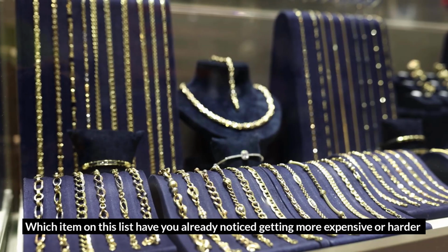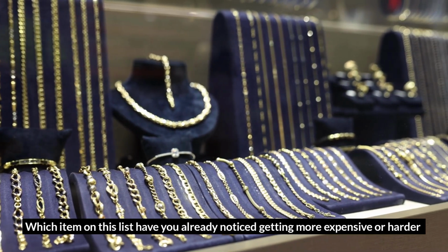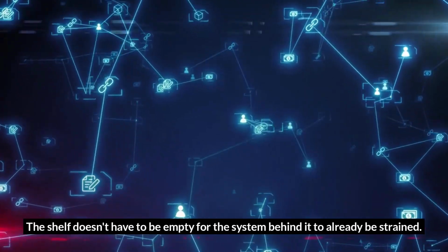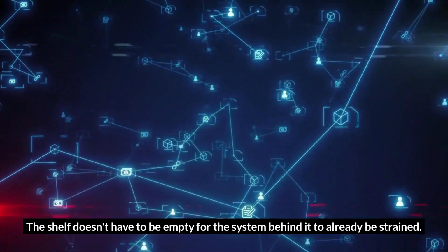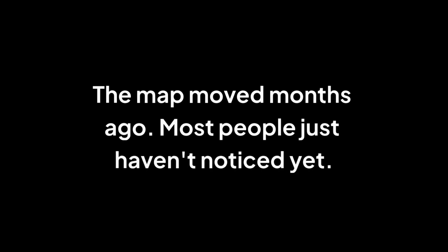Which item on this list have you already noticed getting more expensive or harder to find where you live before anyone told you why? The shelf doesn't have to be empty for the system behind it to already be strained. The map moved months ago. Most people just haven't noticed yet.